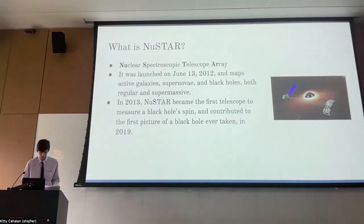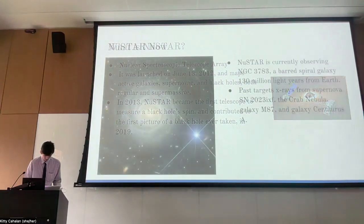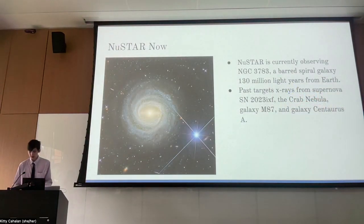It was the first telescope to measure a black hole's rate of spin, and it was also a part of the Event Horizon telescope, helping take the first ever picture of a black hole. Right now, it's observing the Barred Spiral Galaxy NGC 3783. Other targets it's observed in the past include supernova 2023 IXF, the Crab Nebula, the black hole in M87, and galaxy Centaurus A.